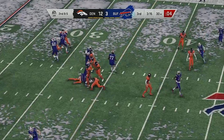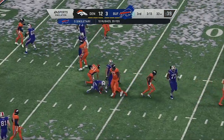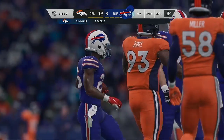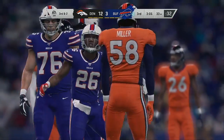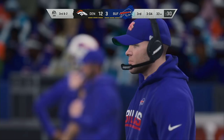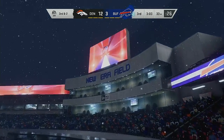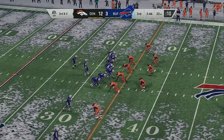Singletary again, and he'll be upended at the 33 following a gain of 3. And guess what? It brings up 3rd down. He really hasn't been able to get on track running the football, averaging less than 4 yards a carry. Yeah, I think they're going to enjoy the film session because all the defenders are filling their proper gaps on just about every play.